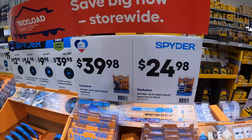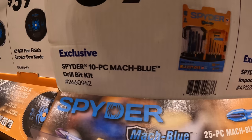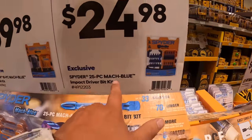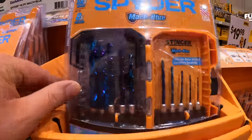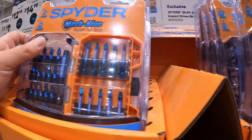They do have two bit kits right here. The 10-piece mechanical drill bit set for $39.98, or they have the 25-piece impact driver bit set for $24.98. And then they have this one.